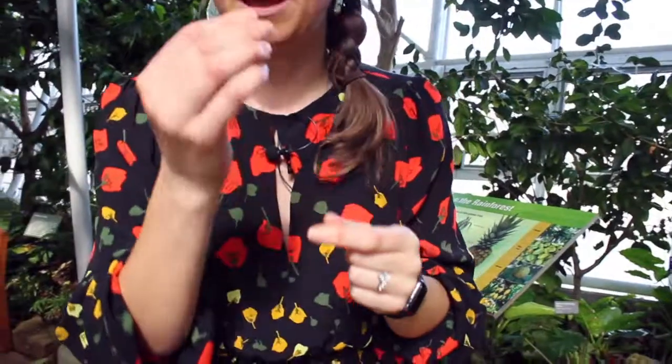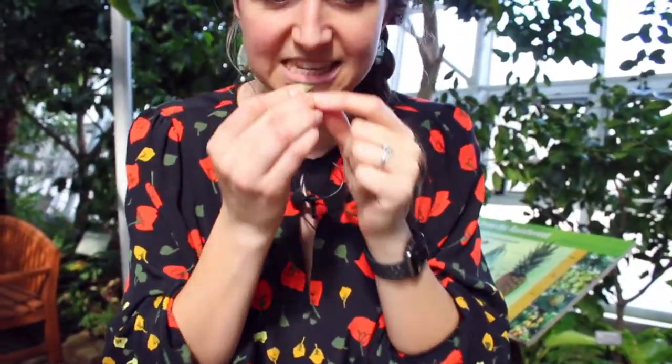I actually have a leaf off of it. What's really neat, and I wish that you guys could smell this, is it actually smells just like cinnamon. So even though we don't use the leaves of the plant, we're using the bark, that smell is still infused in the leaves. It smells really good.